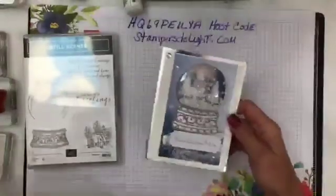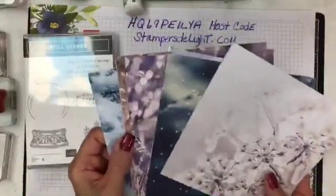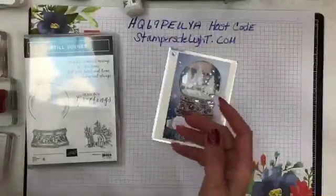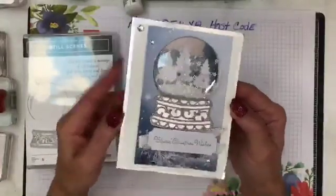And I used these great sheets of designer series paper, which is also in the new catalog, what is it, Snow Frost. See, I already forgot the name of it, but I'll put that all in the comments later.